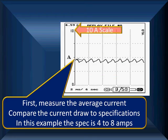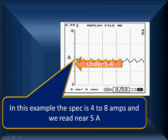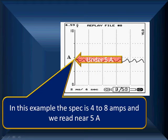Okay, and we have a specification here for this particular vehicle, where it needs to be between 4 to 8 amps. Really, we're looking for something around 6 amps, right? Let's measure it. We're just under 5, right at 5, right about 5. What does that tell us? Yeah, we're toward the low end of the scale, but we're not at the bottom. We probably have sufficient flow from this fuel pump. And the irregularity of the pattern tells us a similar thing.